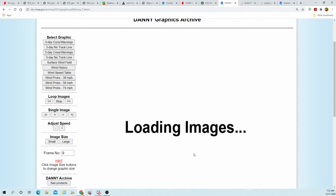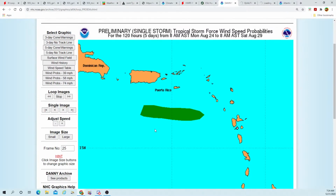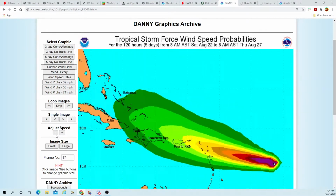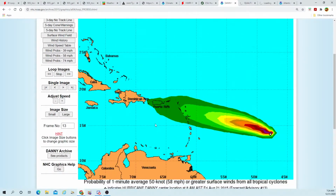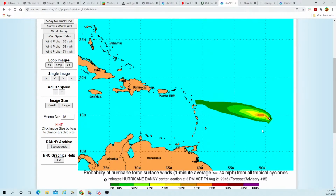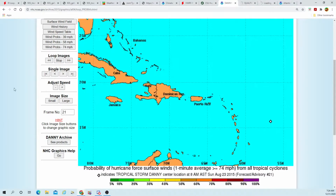Loading images. Interesting. Hi, kitty. Okay, I'm not going to spend all day, so I'm going to the next one. Now this is interesting because you can see the tropical storm force wind field as it dies down. That's really cool. And then 50 knot. This is the 50 knot, and it still reached 50 knot when it was at its strongest. Now I want to see 64 knot, which was hurricane force. So there it is. It didn't last for very long, but it did reach hurricane force, right there, a little tiny bit.